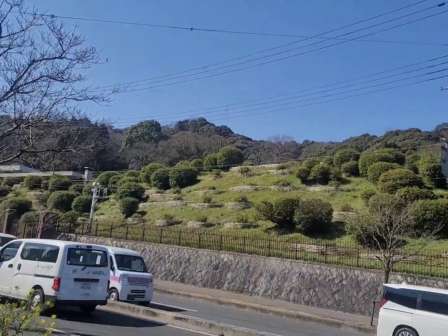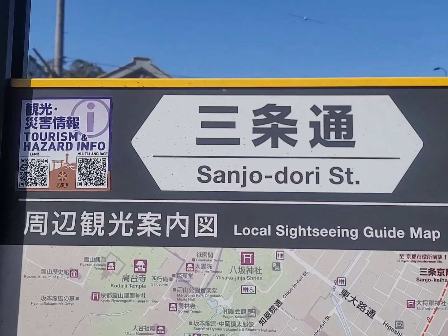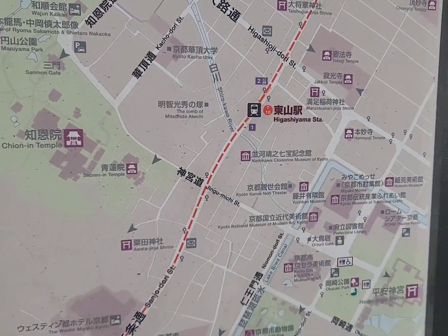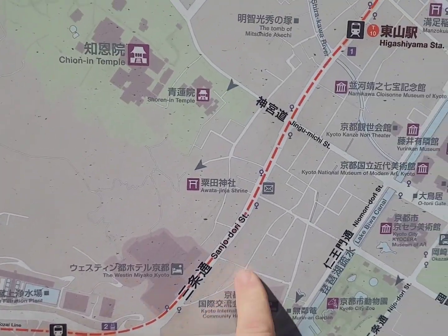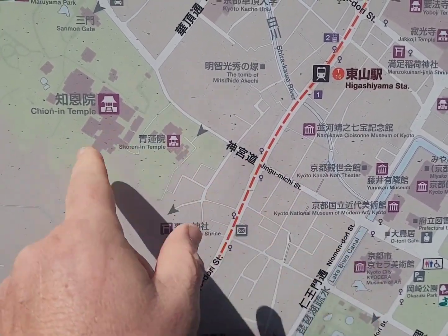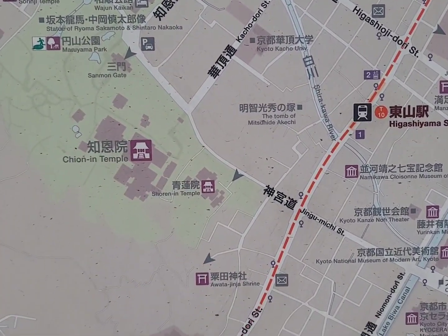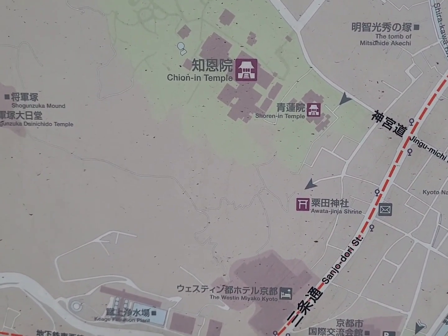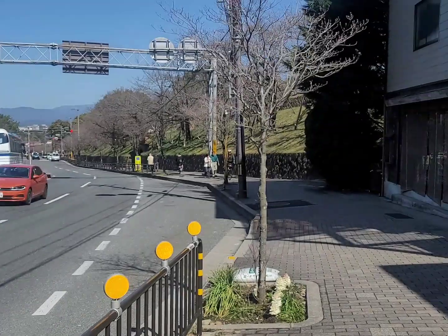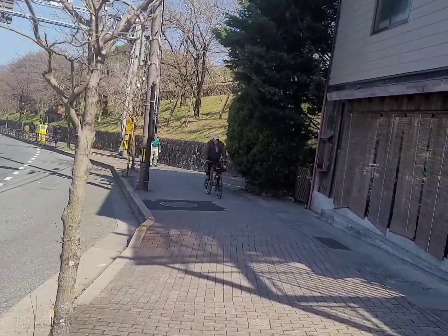So I'm back in Kyoto. I am currently at Nanzen-ji station. Basically, I am here and I'm going up here somewhere. A couple of temples I want to visit, a couple of museums, might stop at the zoo. But later this afternoon, I am going to go to the Ninja and Samurai Museum here in Kyoto.